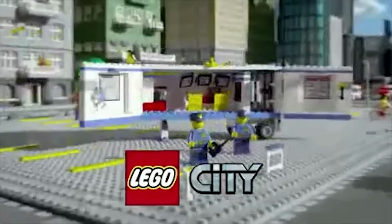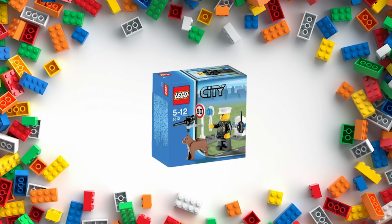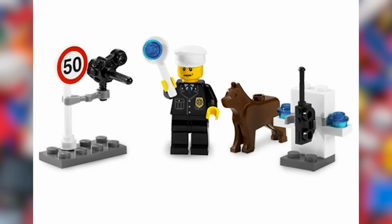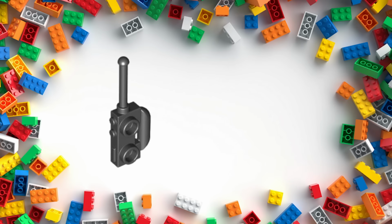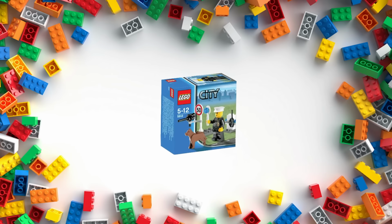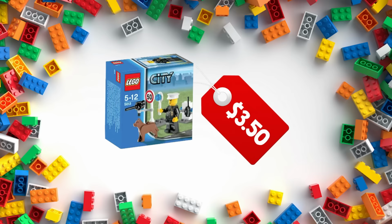Now, I know I said I wouldn't just be doing minifigures, but this set came with enough extra parts and accessories to warrant an entry. While this set doesn't come with any unique pieces, it does include this classic brown dog, so I guess that's something. It also included a walkie-talkie, a scanner tool, and a round speed limit sign. Overall, this set only came with 21 pieces, but it also only retailed for $3.50 at launch in 2008.